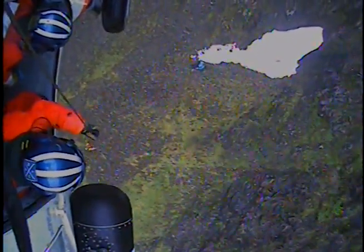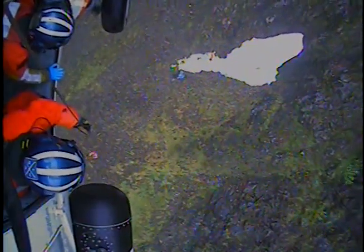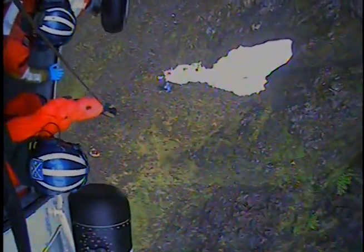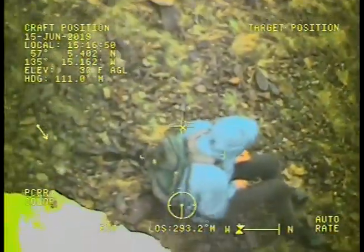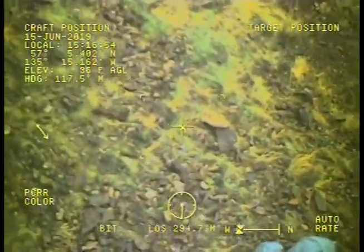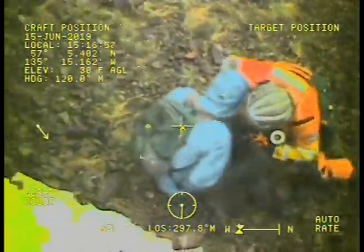And forward and right, 20. Easy forward and right. Easy forward and right. Easy forward and right. Hold forward. Easy right. And easy right. And hold. Swimmer's at survivor. Hold position.